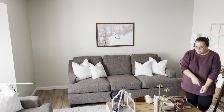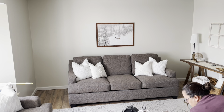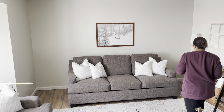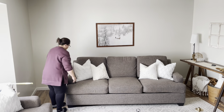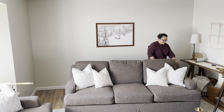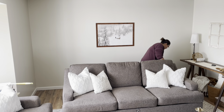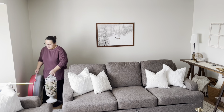And I do have items behind my sofa. I know you can't tell from this angle. You can't really tell in person either, but I don't have the sofa all the way to the wall. I do have some space back there, and I do have to put some things that I just didn't have space for anywhere else in the closet. So that's what you're gonna see me taking out back here. And yeah, this is the process for me. I do section by section when I'm cleaning.